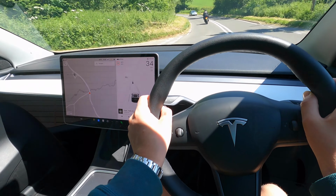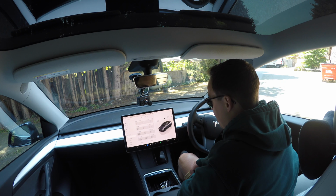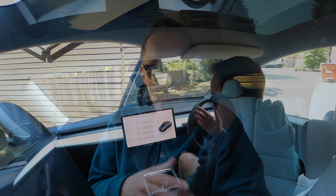Just to try and give some context, 16,500 miles covered, over 4,500 kilowatt hours of energy. My average energy consumption over that time is 275 watts per mile. That'll be all different types of driving, motorway, school runs, commuting, and everything in between.